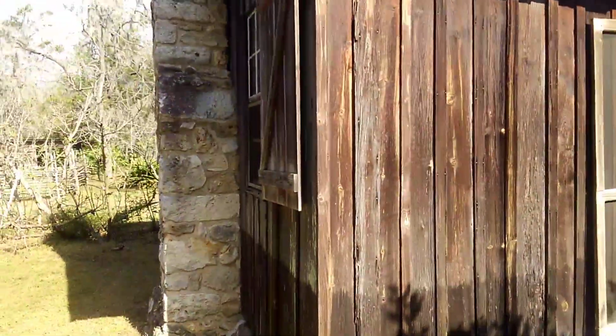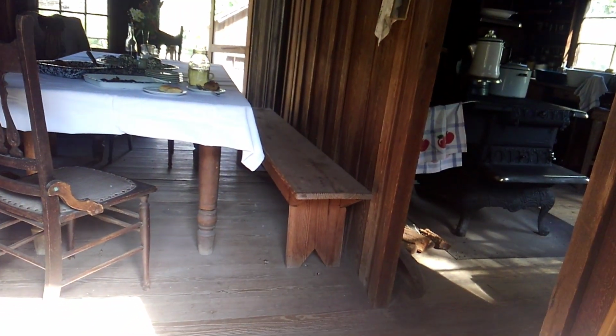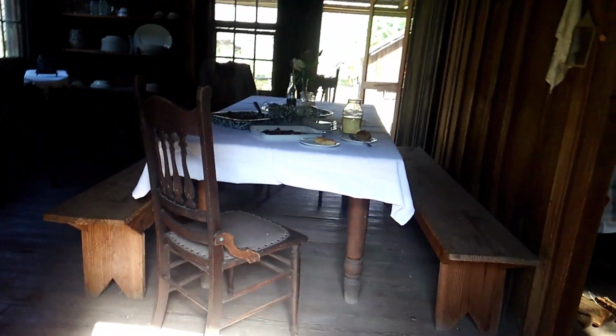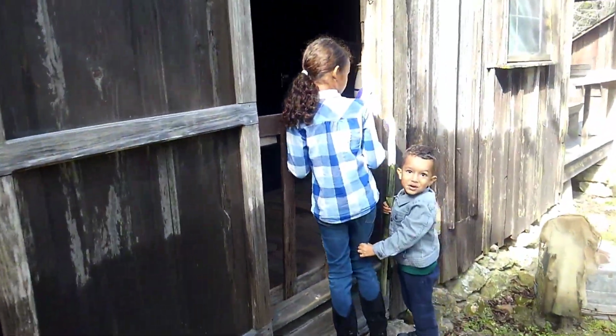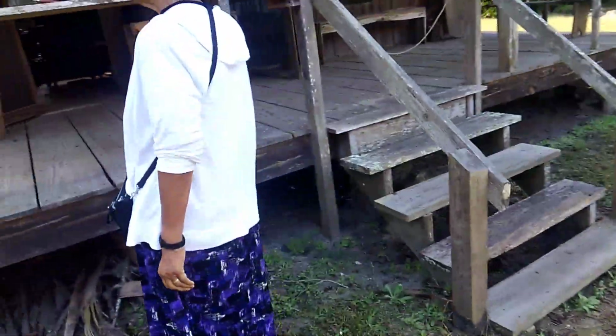This looks like an old cookhouse. I'm just looking at it. Oh yeah. Tell you what, I know y'all can't smell it, but looks like some bacon and sausage and biscuits, and got some cane syrup over here on the table. How are you today? Smells good in there. I don't know what they're making, but it smells good. She's making breakfast and it does smell good.